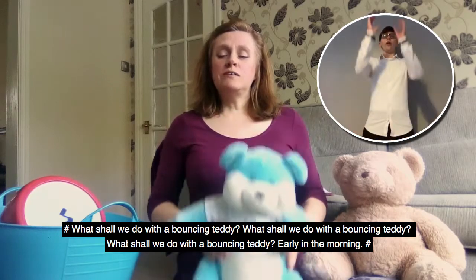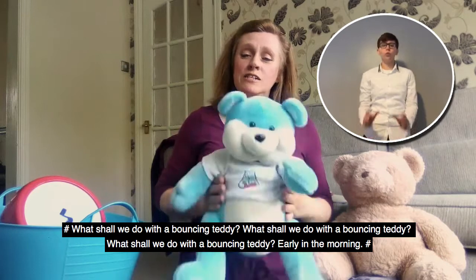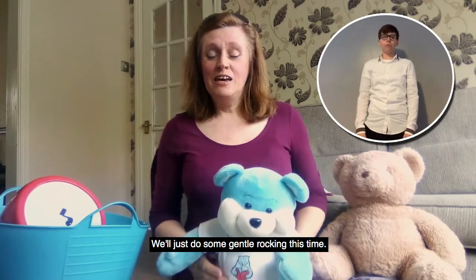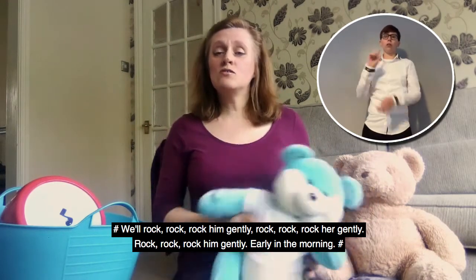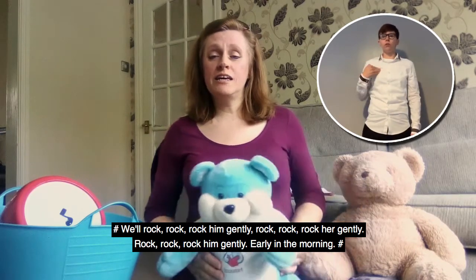What shall we do with the bouncy teddy? What shall we do with the bouncy teddy early in the morning? We'll just do some gentle rocking this time. We'll rock, rock, rock him gently, rock, rock, rock her gently, rock, rock, rock him gently early in the morning.